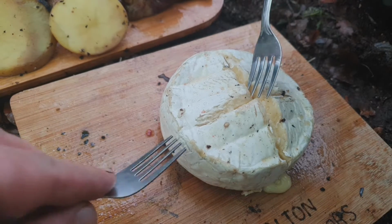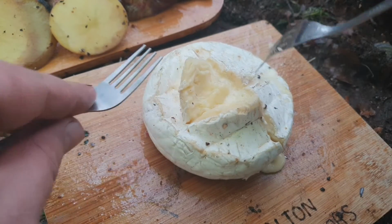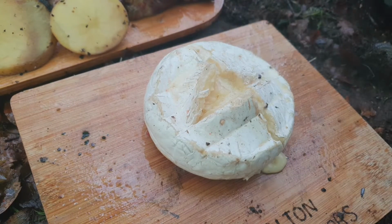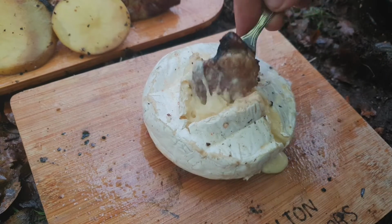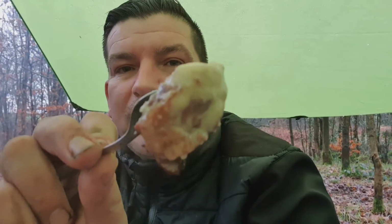Right then, so let's have a look, see if I've got this camembert right. Oh, look at that. Right. Just get a bit off with my knife and fork. So, nice, lovely bit of steak dipped in this camembert. Look at that, people. Steak dipped in camembert. Exquisite. This is phenomenal.